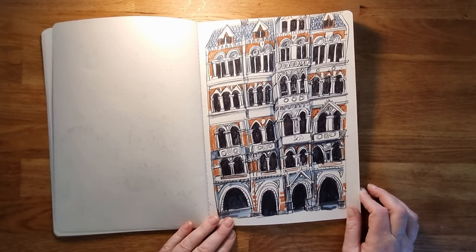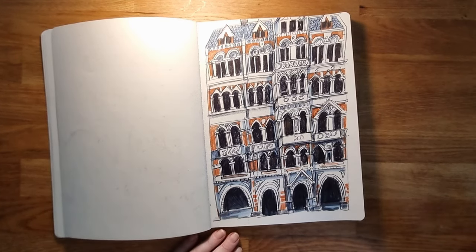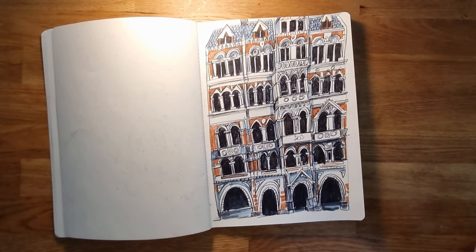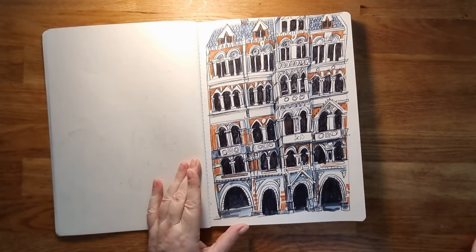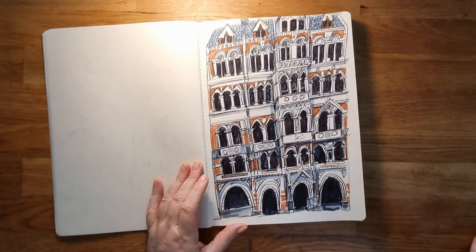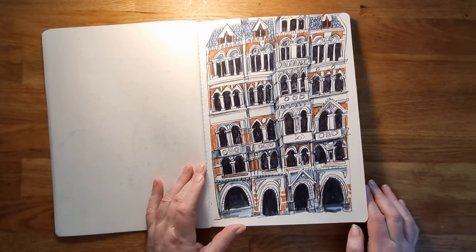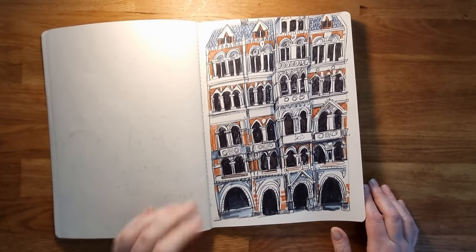Then this, oh my goodness, this was so challenging, so demanding, getting all these bits and pieces. This was a photo from Unsplash, of a building in Melbourne. And I'm not sure where it is. I'd like to go and see the actual building because it's an amazing building. But yeah, it just took me a long time, a lot longer than I normally take when I'm doing a sketch.